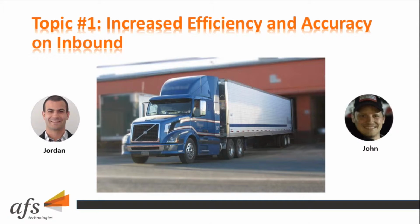Yeah, exactly. And you kind of touched on this a little bit just a second ago, but can you go into a little detail as far as what type of information you currently track on the inbound orders and on the inbound order lines when using a WMS?